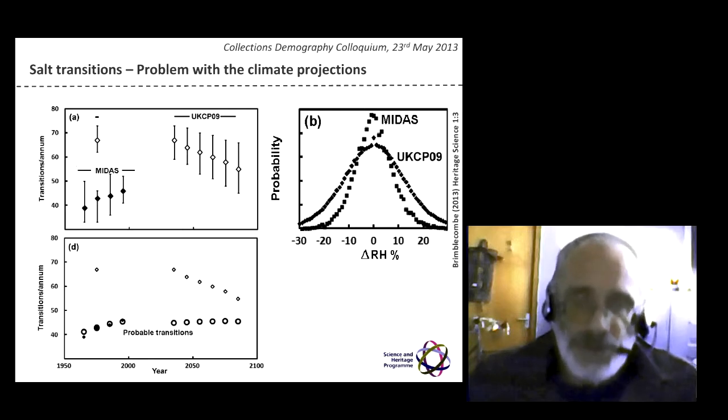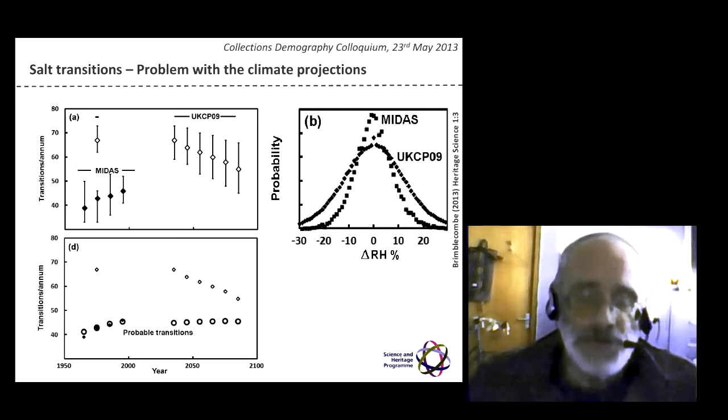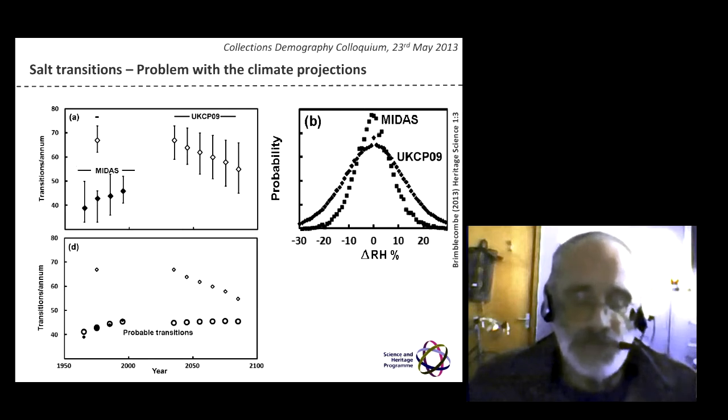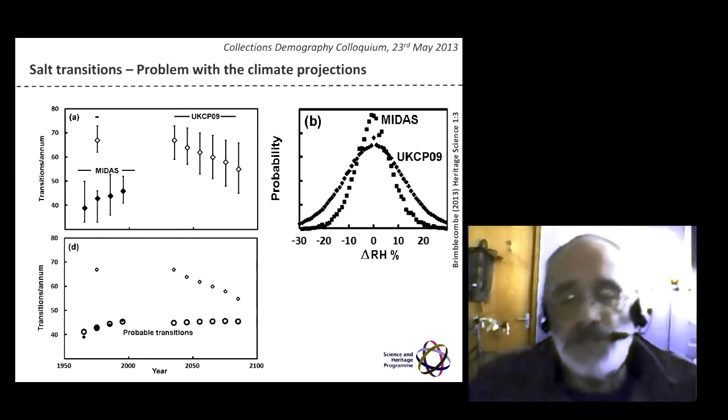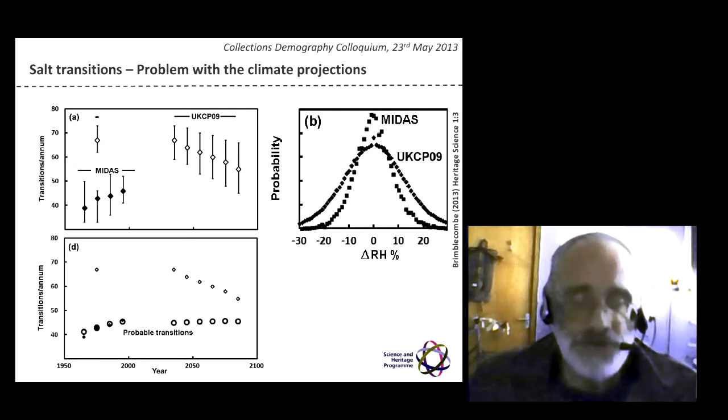But this warns us, of course, about the dangers of overreading the records provided from output of models like UKSIP. We have to be a little bit careful when you're really pushing these to the limit. But there's a case where we see increasing number of damaging salt transitions through the late 20th century and then rather leveling out through the 21st century.